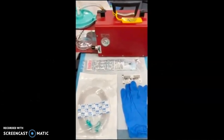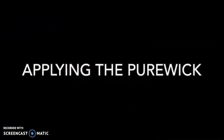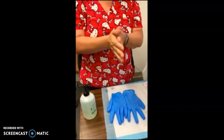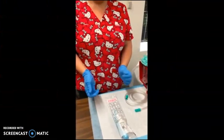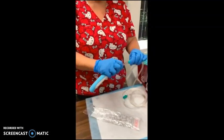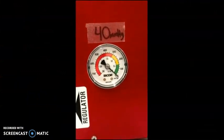To begin, obtain the PureWick, suction tubing, approved cleaning supplies, gloves, suction canister, and your source of suction. Inform the patient of the procedure you are about to perform. Begin by performing hand hygiene and donning gloves. Attach the PureWick to the suction tubing. Then attach the suction tubing to the suction canister. Turn suction to 40 millimeters of mercury.